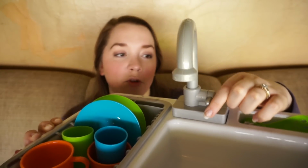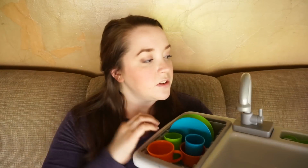And you can probably hear the motor going. But it does come with different stuff. There's a little scrub brush, and there were different dishes as well. But it's one of those toys that I wish I would have had as a kid. The kids love playing with it because it's water, it's fun, it's different. It's like a mini version of what they see their parents doing a lot of the time. So again, it's just right in that preschool range where they love to pretend play and everything.